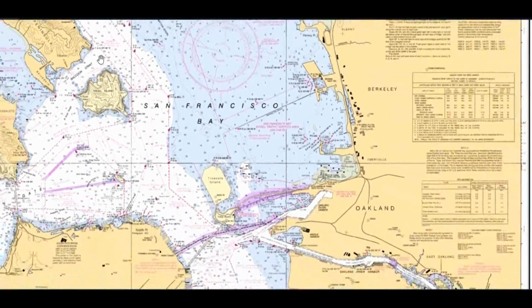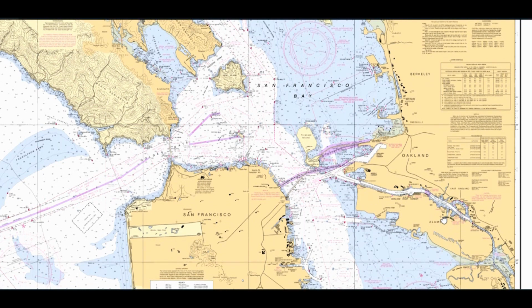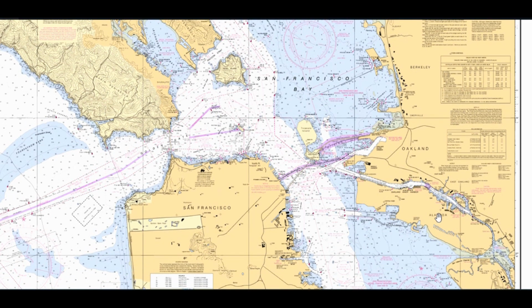So let me zoom out a little bit here. We start over here, motor down the estuary, enter Clipper Cove, set our sails, then come out and head up this way and up the Raccoon Straits, come around, back down under the Bay Bridge, and then motor back up the estuary and all the way back to the marina. So that's going to be our destination for today, and let's get to it.